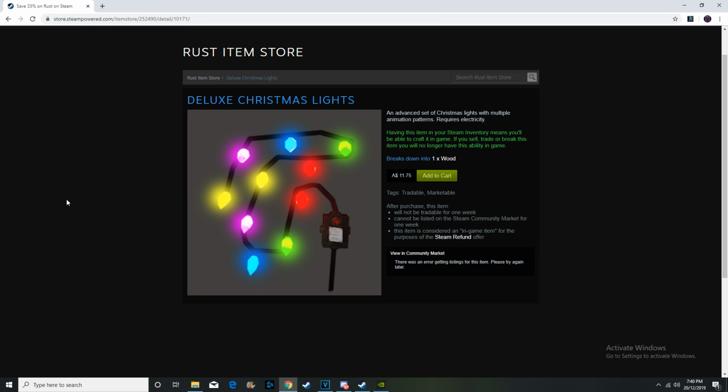You also have to watch out for these skins being re-released though, because there is a high chance of that actually happening next year, as we have seen Facepunch are currently recycling some skins like the Snowman and the garlands and all the other skins that I previously mentioned. So overall, I do think that the Deluxe Christmas lights will be a little bit more expensive and a little bit more risky to invest in, but there is a chance that they will get up to around that $20 mark by next year.